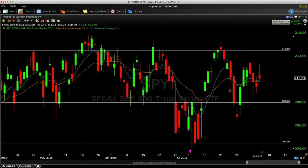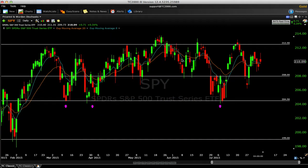If we go back to a daily chart here, you can see it shouldn't be that surprising. There's a lot of overhead messy supply up here right around this 211 area. We've been in this range for quite some time, so it is going to be difficult to finally get that thrust out of here, and we just don't have that catalyst just yet.